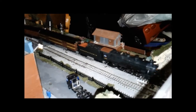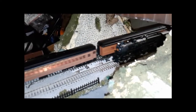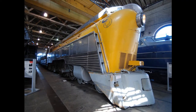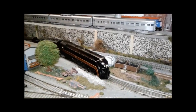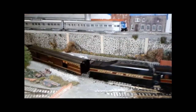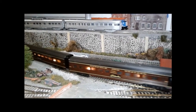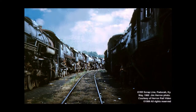Steam locomotives did their work until the diesels came to replace them. Thanks to preservation, some steam locomotives are on display at museums, and some of them are operating on excursions. There are over 2,000 preserved in the U.S. Preservation is what we do to keep them out of extinction. But sadly, there are tons of steam locomotives that are extinct.